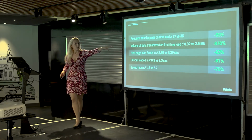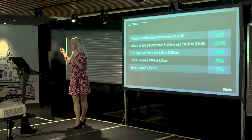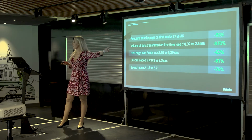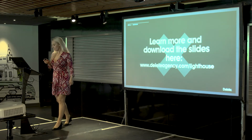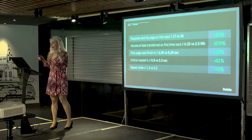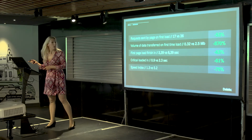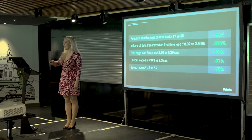Volume of data transferred dropped the most. That's because we dealt with all of those images and the unnecessary styles. So that was absolutely unbelievable. From 2.5 meg, we reduced it down to 0.3 meg. Ooh. And then the first page load finish, we've moved it from 6.5 seconds to just over 2 seconds, and the second page load is under 1 second.